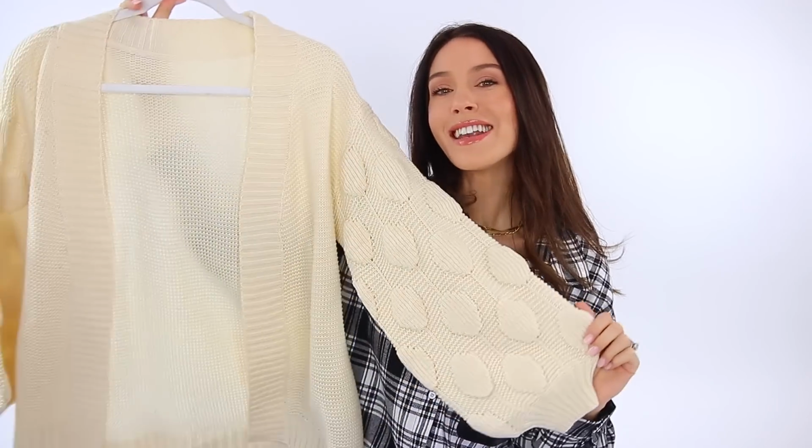If in like 3 years I can't wear it anymore, that's fine. Next we have another Amazon cardigan, which if you know me at all, you will know how much I love my Amazon cardigans. Like, I'm obsessed.